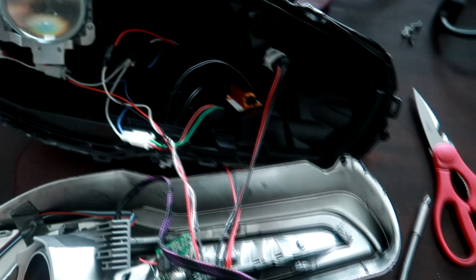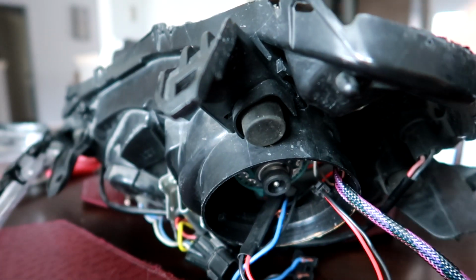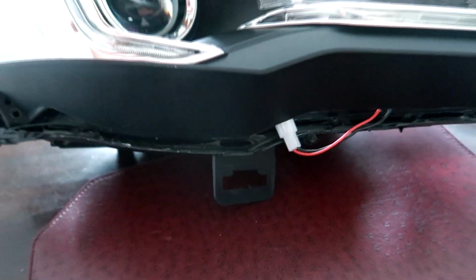So I kind of have to put these back together, so I have to run it such that this wire goes to the back of my headlight housing through back here. So I gotta run it all the way to the back. Alright, so that pretty much completes wiring the LED boards. Right now I'm just gonna put this cover back on, put 4 bolts back on, and then before I put the lens back, I'm actually going to switch it out to the LED setup, which I was telling you guys about. So let me get to doing that.